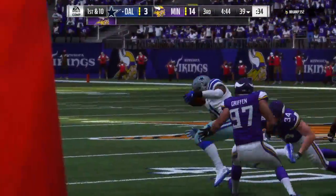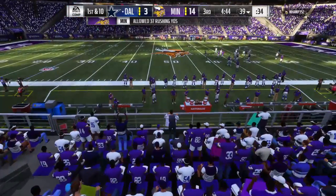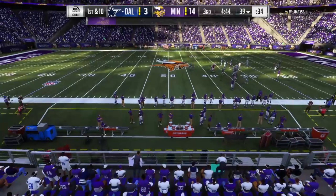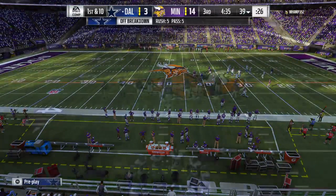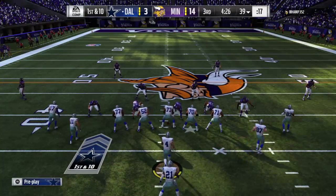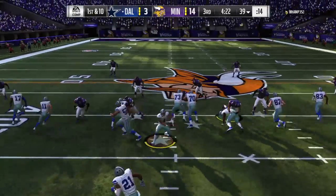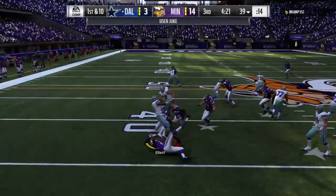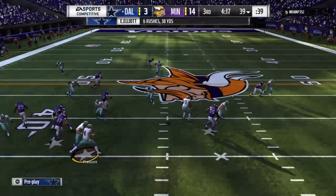15 yards is the pickup there, and the drive starting very nicely. First down. From up near the 40 now after the big play to start. Here's another 1st and 10. Swing to the right. They keep on the ground with Elliott. Eric Kendricks in on the tackle.